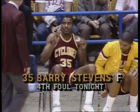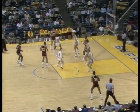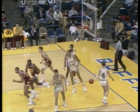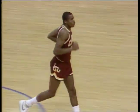Into the lineup comes Ellie Parker. What this Iowa State team is really made of. Who do they go to? Barry Stevens again. My gosh, that was from downtown. Follows his shot, takes it to the hoop, leaves it short, and the rebound to Hill.